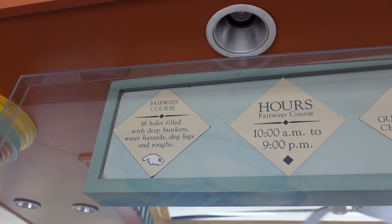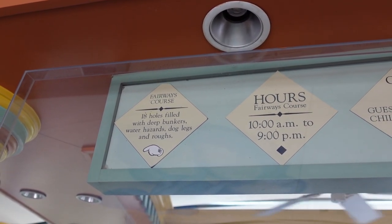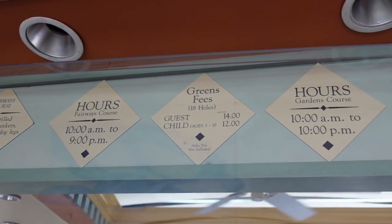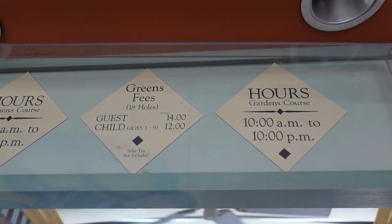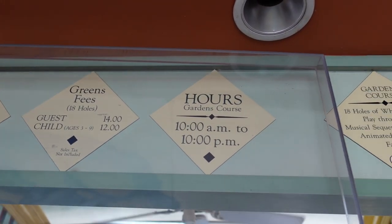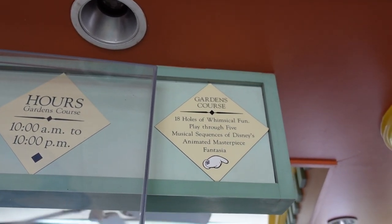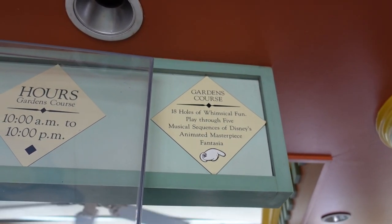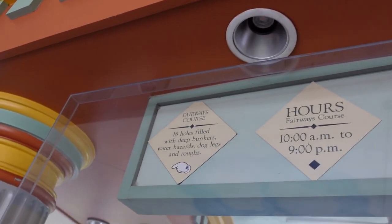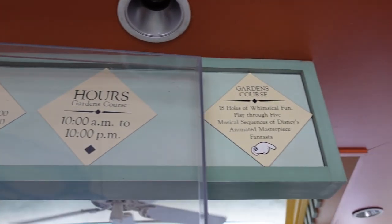So here's some information about the course. It's 18 holes filled with deep bunkers, hazards, dog legs, and roughs. I don't know what a dog leg is. 10 a.m. to 9 p.m. $14, $12 for kids, 3 to 9. And this side is the fun side, so there's 18 holes of whimsical fun and musical sequences. Oh, this is the side where there's like the fountains. So this side over here is more of like the challenge side. We're gonna do the fun side today.